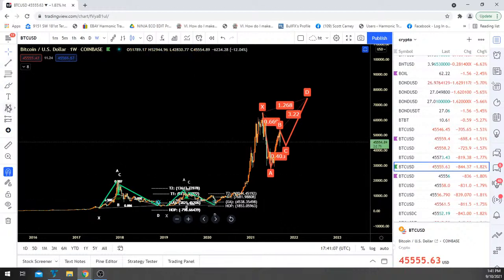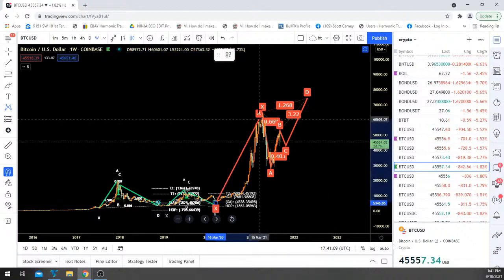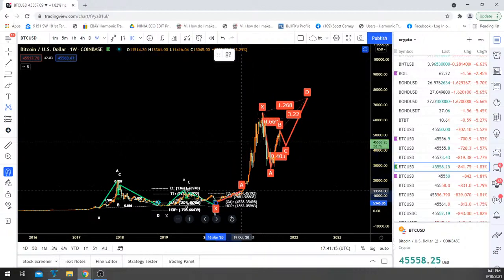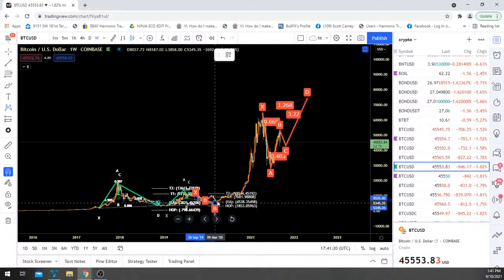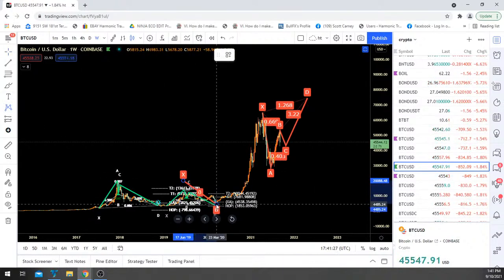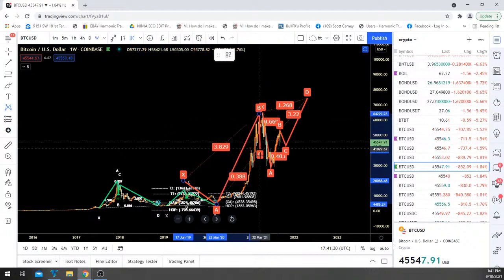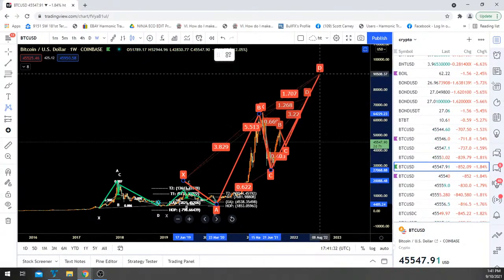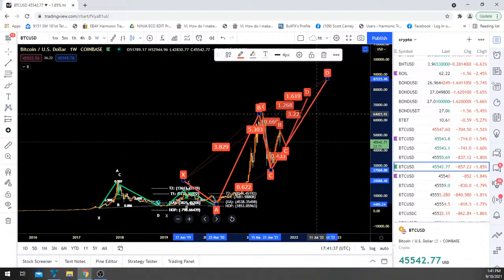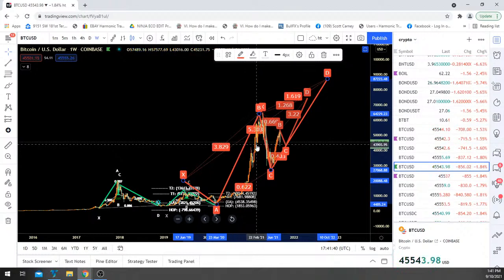Now, as I said last week, and I'm going to continue to stick with it, let's just assume we're going to rock up to an all-time ABCD. It looks like this, and that would serve as a really fantastic target. I could take off that magnet. Go off that last low where the secondary bat completed up to your 1618, maybe just a touch higher. That's about 87, 88,000. And that's what I'm going to stick with.